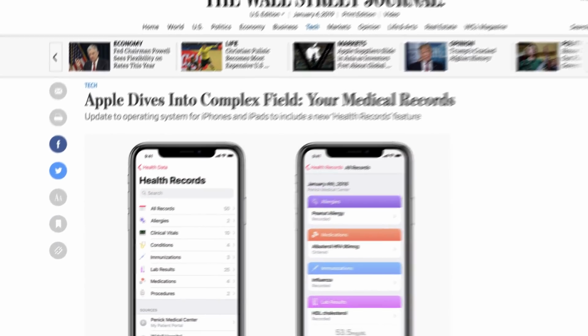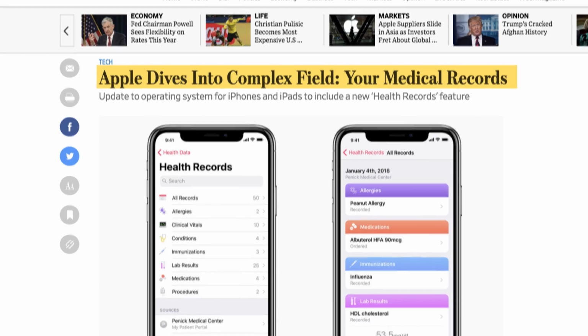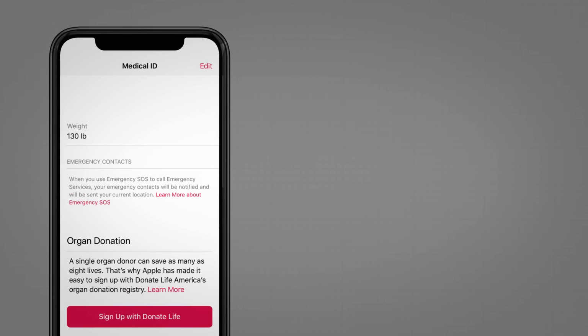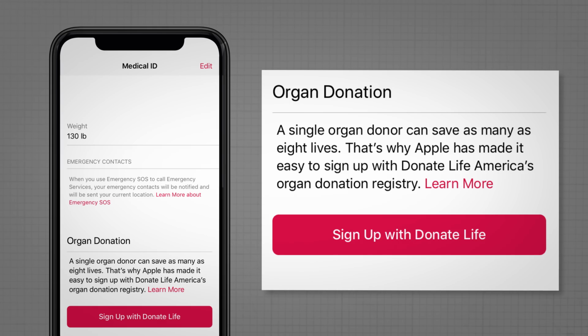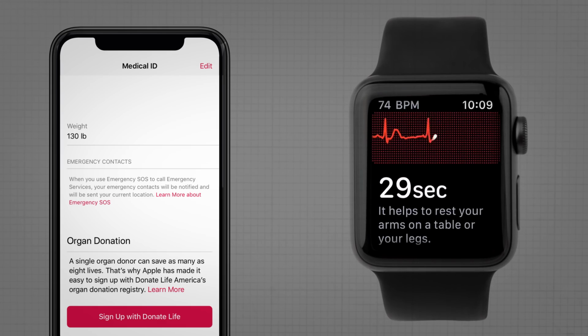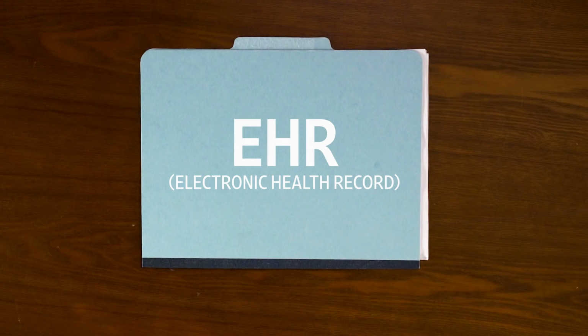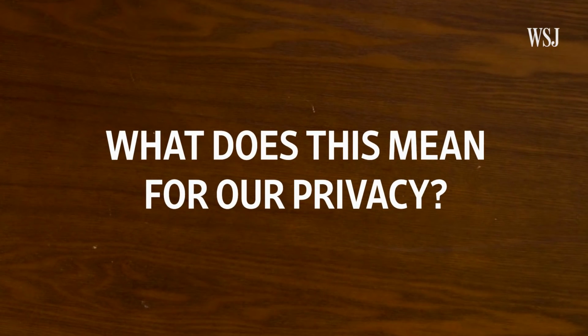The move by Apple is just one example of how it's recently made inroads into healthcare. In 2016, the company added a feature to the Health app that allows users to sign up to be an organ donor. And earlier this year, Apple Watch added a new electrical heart sensor feature, which has been cleared by the FDA. So as companies continue to use our electronic health records, what does this mean for our privacy?